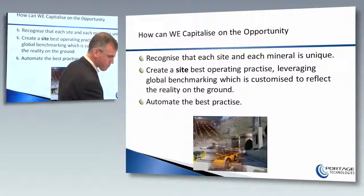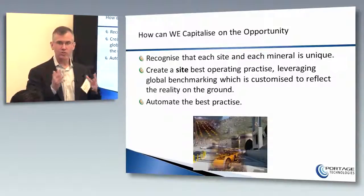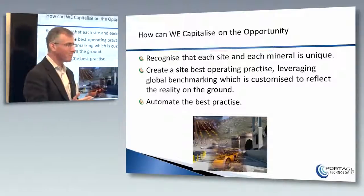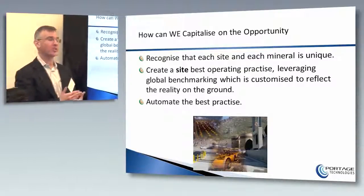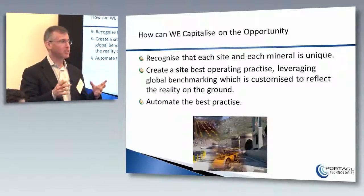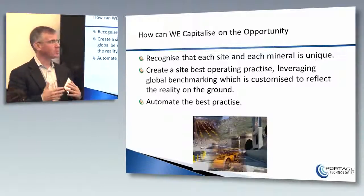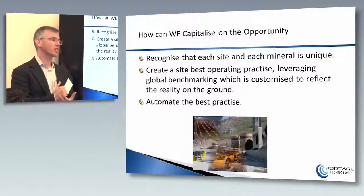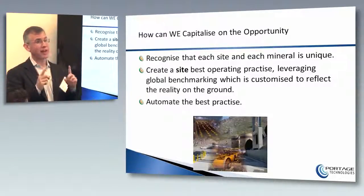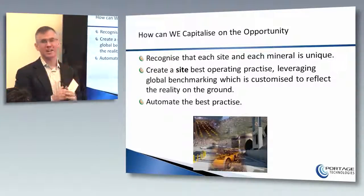Okay. So how do we capitalize on the opportunity? First, what we need to do within the control sphere is we have to recognize that each site and each mineral is unique. Even though they might all be copper, copper is not copper is not copper, gold is not gold is not gold. We have to recognize that, and we have to keep that in mind when we're designing a solution. Again, one of the challenges that we had with this technology in the past and where people became frustrated with it is we would use cookie cutter designs for control. And the problem with cookie cutter designs is, the problem with the average is there's very few plants that are actually at the average. They're at one of the 2 ends, which makes the average.